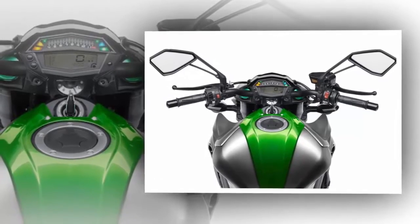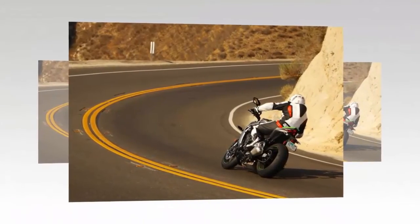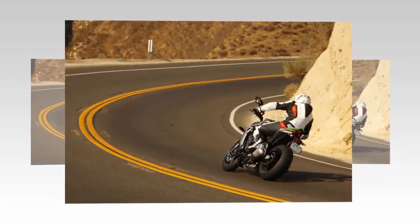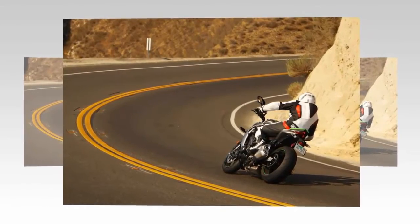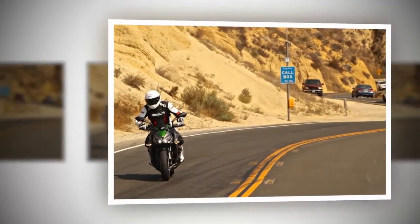From the start, I did find the motor to be quite buzzy. Cruising at highway speeds in top gear with the revs sitting around the 5,000 mark, cars in the rearview mirrors are blurred. The buzz, however, doesn't seem to transfer through the grips or pegs, so the ride remains comfortable.